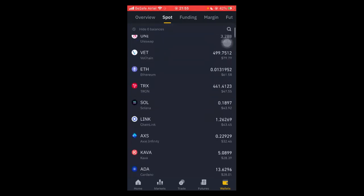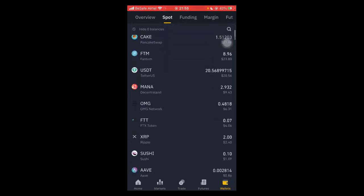This is OMG. And currently you're having 0.4818. Because OMG is one of those coins that Binance cannot sell a fraction of, it didn't sell the OMG for you. But the bot actually said you were at the level of taking profit, but the trade did not execute on Binance. That is why you cannot see the profit reflecting, because the bot did not charge you for it. They can't reflect that this is what you made.